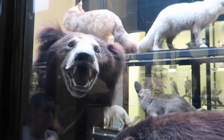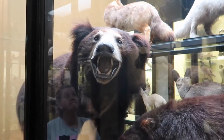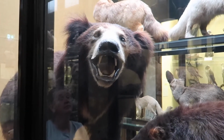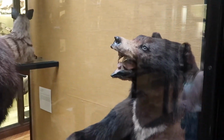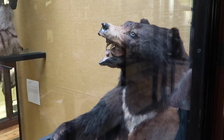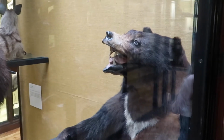Strange looking at them, but that is a sloth bear. Now that would be your Baloo from your Jungle Book. They've got those running around at ZSL Whipsnade. And that is your black bear. Realistically, we're on their menu. Brown bears and that will pretty much attack us if we go in their territory to protect themselves, but we're on their food chain.